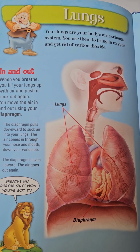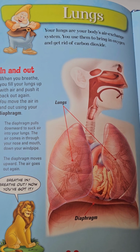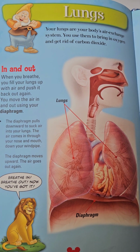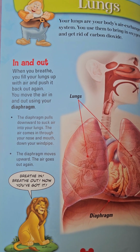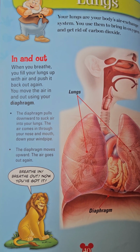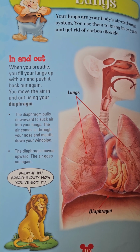Lungs. Your lungs are your body's air exchange system. You use them to bring in oxygen and get rid of carbon dioxide. In and out. When you breathe, you fill your lungs up with air and push it back out again. You move the air in and out using your diaphragm.